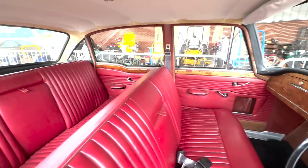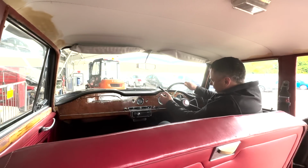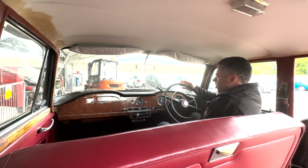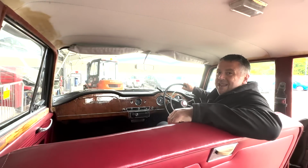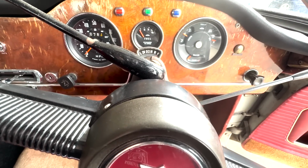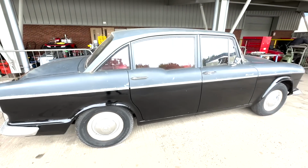Bench seat, what a place to be. I mean, like, column change automatic: park, reverse, neutral, D2, D1 and L. Can someone tell me what L is, please? I don't know a great deal about this era of cars. It's a very sort of American looking and feeling car.